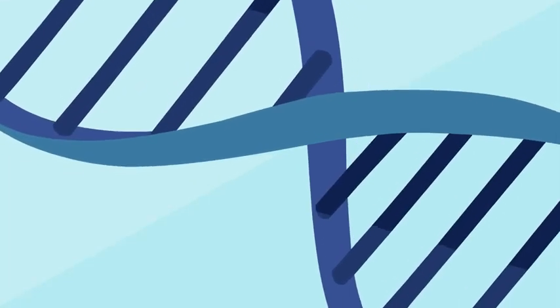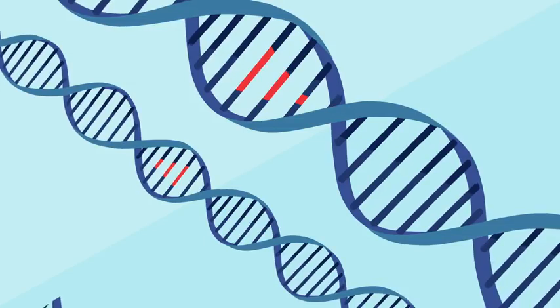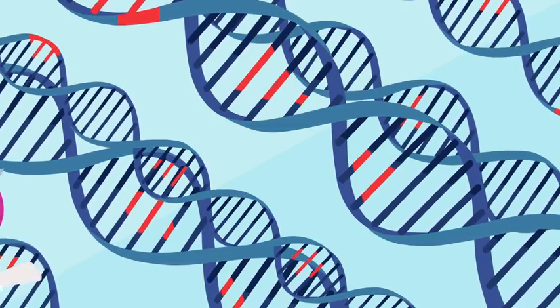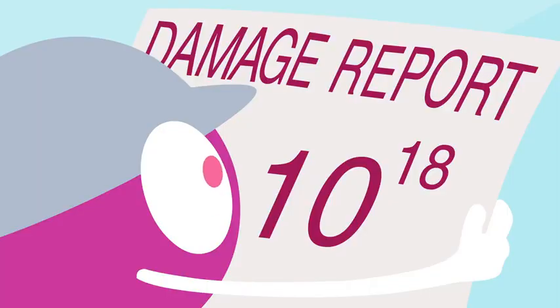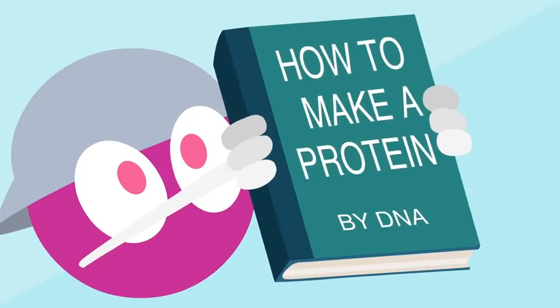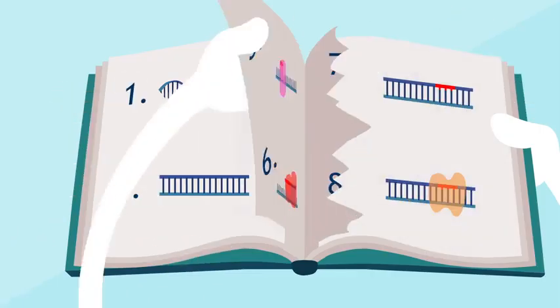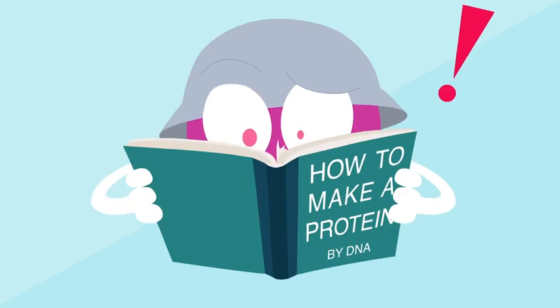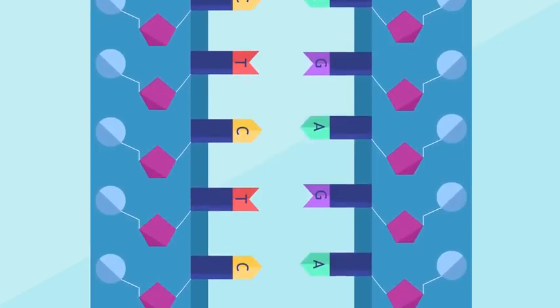The DNA in just one of your cells gets damaged tens of thousands of times per day. Multiply that by your body's 100 trillion or so cells, and you've got a quintillion DNA errors every day. And because DNA provides the blueprint for the proteins your cells need to function, damage causes serious problems, such as cancer.